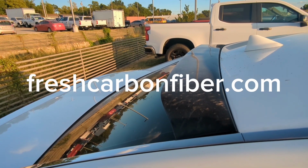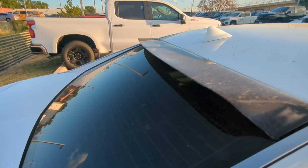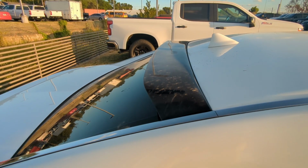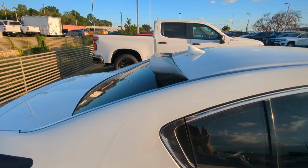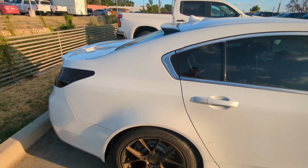I have a carbon fiber rear window from a website. I'll put it on the screen right now. I can't remember the name, but I got it on a Black Friday sale. Looks pretty sweet in my opinion. It's got that forged carbon look. Of course, very dirty right now, but whenever it's clean and whenever the sun hits it just right, all those weaves shine really nicely. I think it's a very good look for a TL.